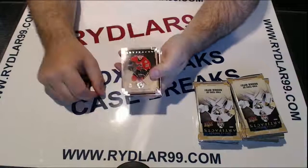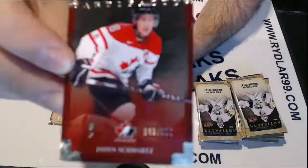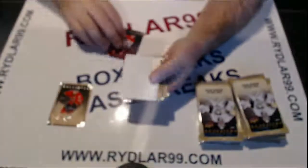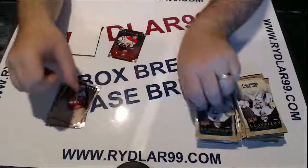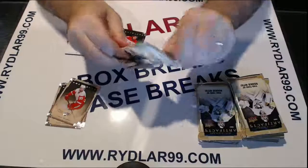Good luck, guys, on artifacts. Base cards do not ship. One, we have a Jaden Schwartz out of 9.99 for the St. Louis Blues, Team Canada. I like artifacts this year. Been a good product.